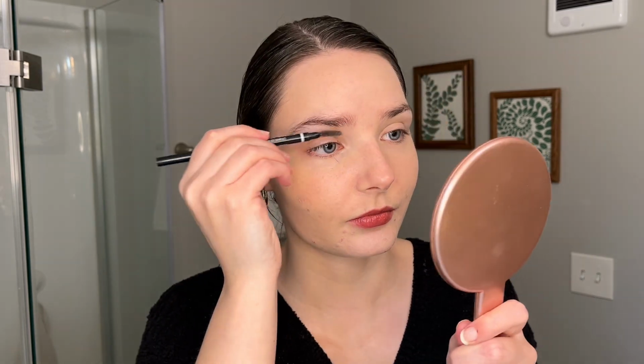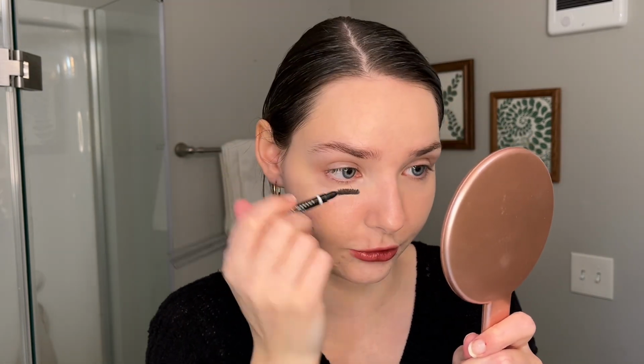And on top of that, if I feel like it's a little bit dry, especially if I've used a lip liner, I'll go over with my tinted lip balm. It helps blend it. So sometimes I stop here. I'll just clean up my eyebrows a little bit, especially if I'm just at home, just to save my poor eyelashes, because I only ever wear waterproof mascara. But I will do mascara today.